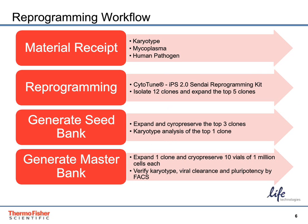For the reprogramming workflow, we offer 4 basic milestones. Please keep in mind that these milestones are suggested milestones, and we can customize based on client need by adding or subtracting milestones or certain characterization steps as necessary.